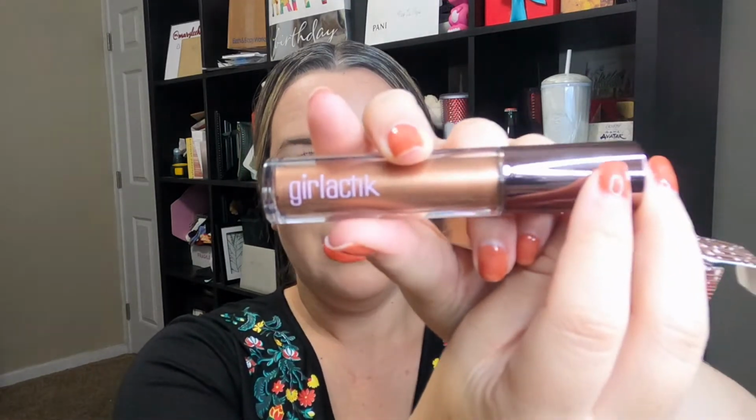Glam. That's pretty though. I do not use liquid eyeshadows. I definitely should. I should probably film a liquid cream something video to make myself try them, because I know they look better, but I'm just nervous. That's $20.